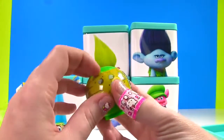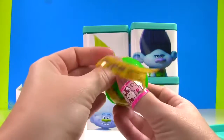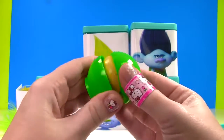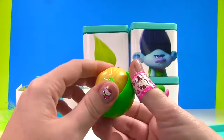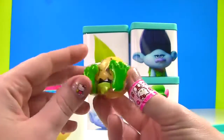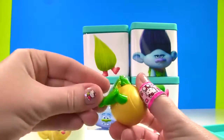Let's see which emoji we got. Will we get poop? Will we get a happy face? Will we get heart eyes? What did we get? Oh my goodness. We got this guy. Looks like he's having a rough day. And there's plastic on him.